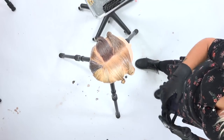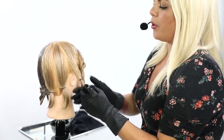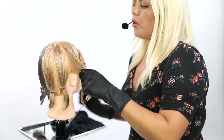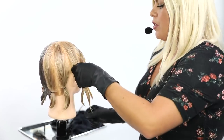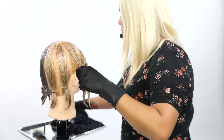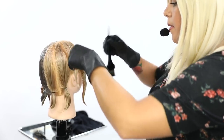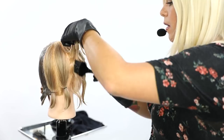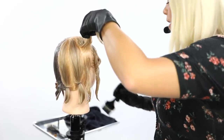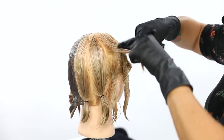Right behind the 10A, I'm coming through now with the 10PA, that is purple ash again. So a little more of that blue-violet base controlled with the natural. So by having a little bit of that natural already embedded in for us, that's going to really give us a beautiful smoky type of blonde. So working this through, again, we're just really celebrating the four different tonal series here.